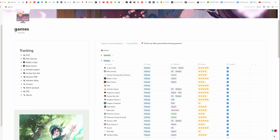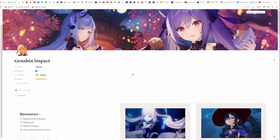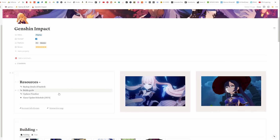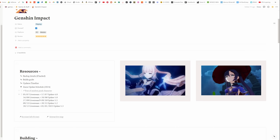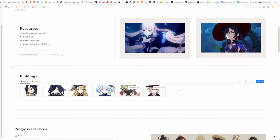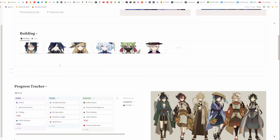So for example, the Genshin Impact page is one of the most complete pages that I have at the moment. As you can see here, I have the categories from the database, because this is the exact same page that you have here. I just linked it up. And inside, I have resources with build guides and an updates timeline with all the dates for the updates this year. And I have the list of characters that I'm building right now. So this is just a single gallery that I have with all characters. And inside, I have all the information about the character.